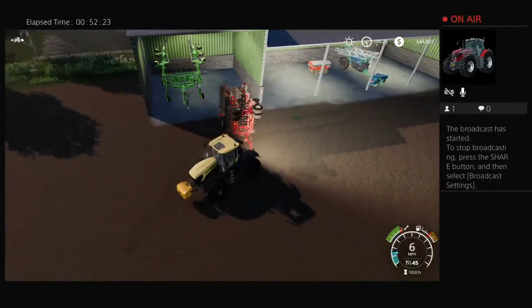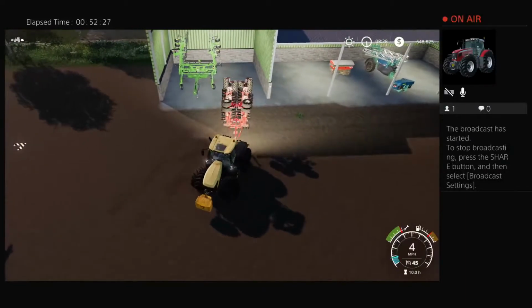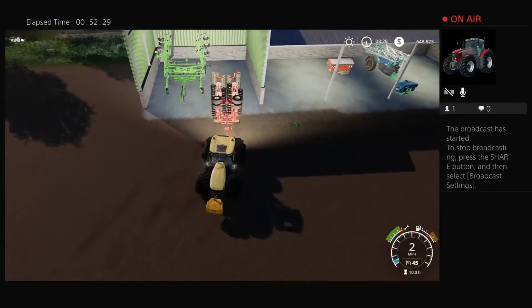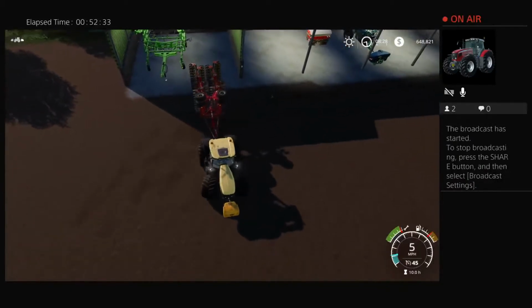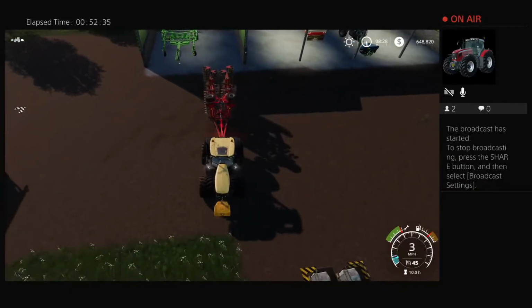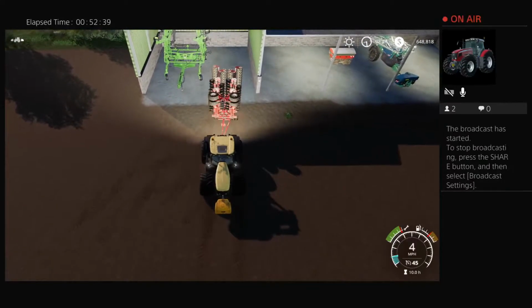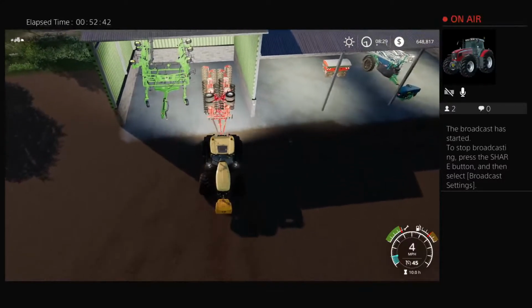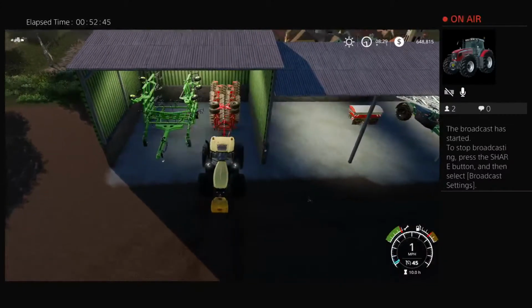So one thing I love about this tractor, that reverse lights, man, they're brighter than the normal lights. Imagine that kind of lighting system if you had that all the way around. Farming, you could do it at night with a tractor like that. Look at those reverse lights, they're bright. They're the brightest I've seen on a tractor.